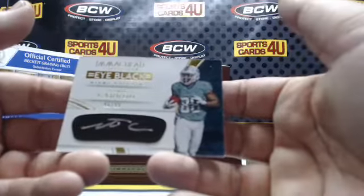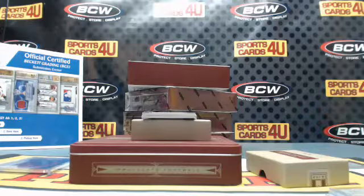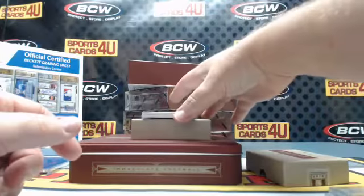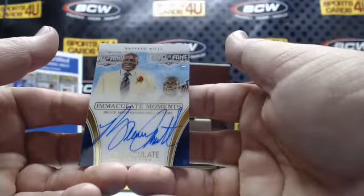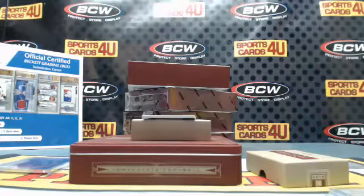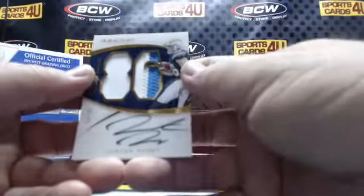/46/99, eye black autograph for the Dolphins, Leonte Carew. Immaculate Moments autograph. Bruce Smith enters Hall of Fame. 11/25 for the Buffalo Bills. Three color patch autograph, 59/86 for the Chargers, Hunter Henry.